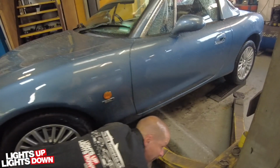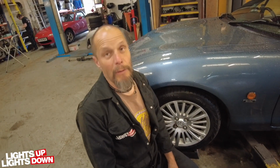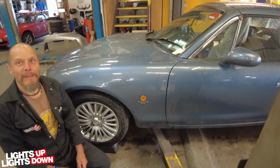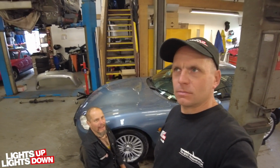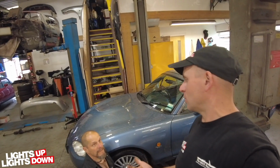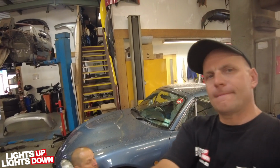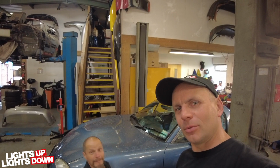Let's go and check Grant out. Right, Grant? Alright. What are you doing on the floor? I know my place. So what are you doing on this then? This car came in last week for an ABS sensor, which we got sorted, an MOT, and a couple of other bits and pieces. Brakes, new discs and pads all round, and one new caliper.